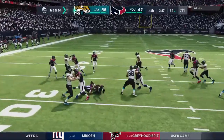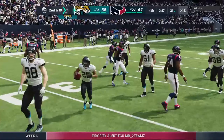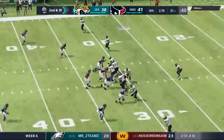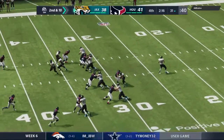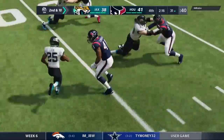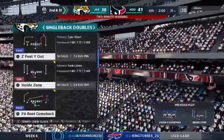On 1st down, Cohen. And he's going to be met at the line of scrimmage and taken down. Call it no gain on the play, and it'll be 2nd down. Brings up 2nd and 10 at the 31-yard line. Officially nothing on that last run. They'll try again, 2nd and 10.